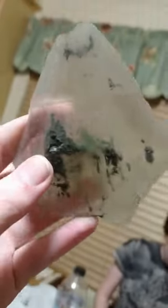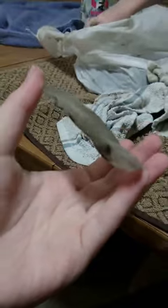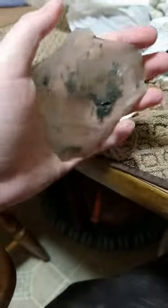Some of them can be pretty large, like this one. Not fully clean, but it's getting there. And by the way, that's mud on the inside of the crystal, so it's not something I can brush off. As you can see, it's not on the surface. It's part of the crystal. It's the clay that it grows in, getting captured inside the crystal.